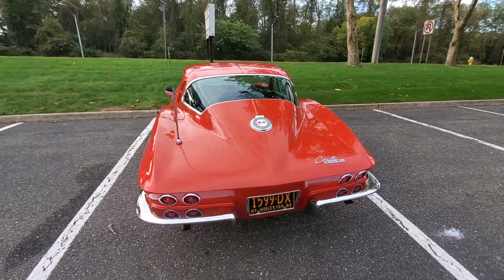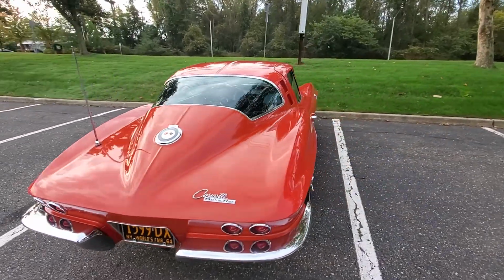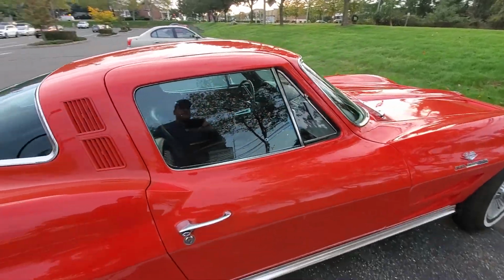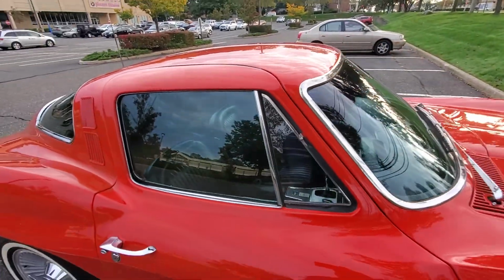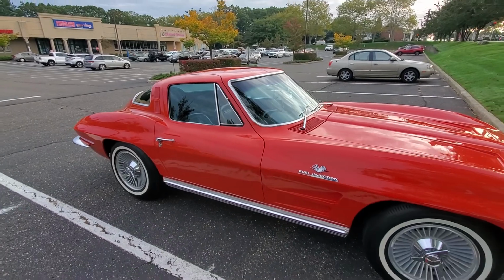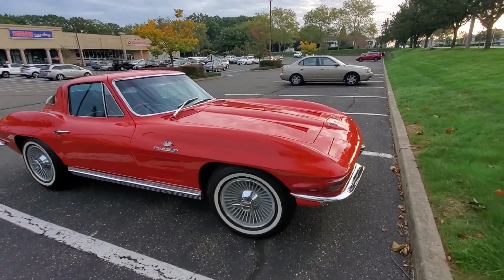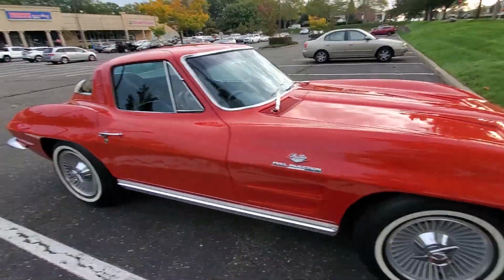It's pretty awesome, it's beautiful. This car is clean. American muscle right here, guys. Can't get any better than this. Really nice car.